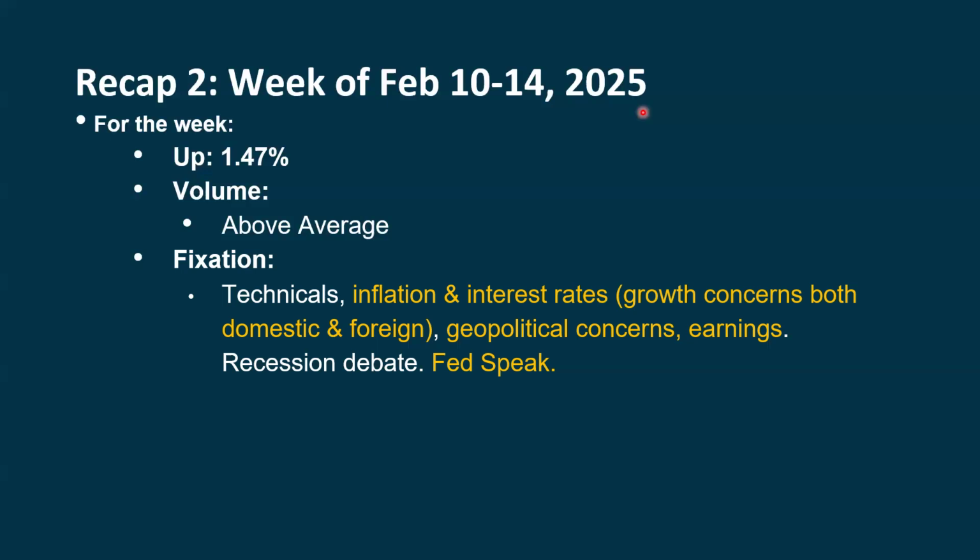On Wednesday, we had CPI come out stronger than expected. The market tanked. PPI came out stronger than expected. It was the strongest up day of the week. And then retail sales comes out weaker than expected, and we end up pretty much flat on the day.